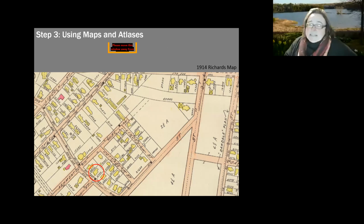The 1914 map is great because it has these little footprints. You can see the little bays and where there might be a turret on a house. It shows outbuildings, so buildings that have an X through them. Those are the barns or outbuildings, garages. The buildings that are shown in pink are brick buildings. And then you can also see near the upper middle of the screen, there are some yellow buildings that have dots in them. Those are greenhouses. Wow. You can learn lots of really interesting things about some of the houses.